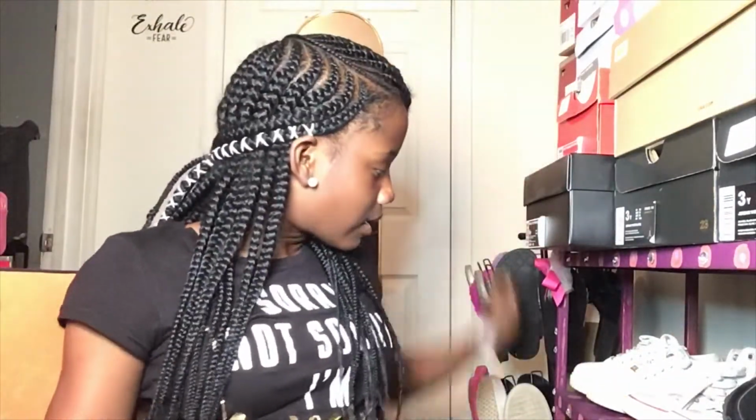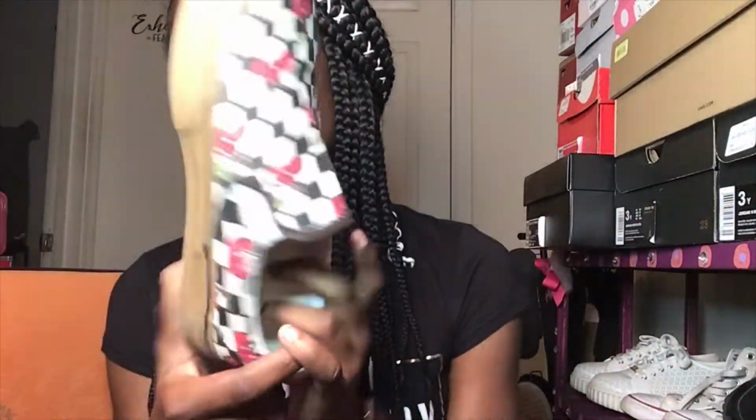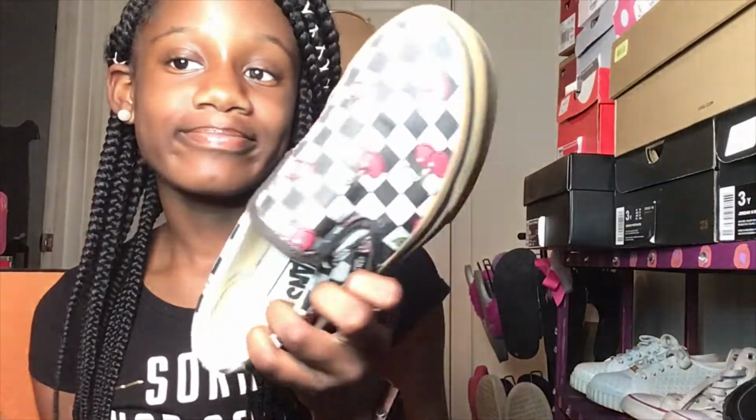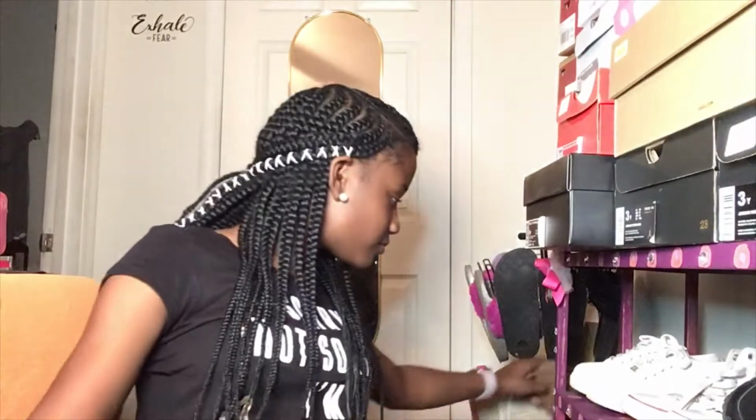Next pair of Vans that I got are these. I got these from my godmom because I was like, if I get this many, I was picking number 1 through 10, and I was like, if I get this many likes, then you have to give me some Vans. And I didn't even think she was gonna get them, like for real. Like, she was like, all right, is there a specific time I have to get them? I was like, no. And like a month later, she got them. I was like, oh, I wasn't even expecting these. So yeah, these are size 3.